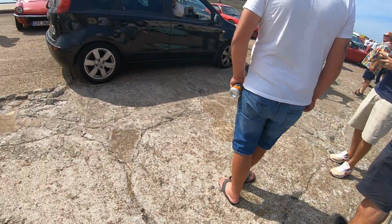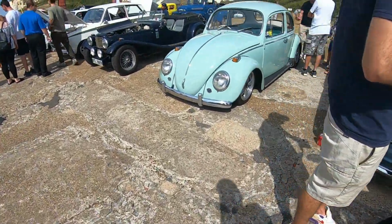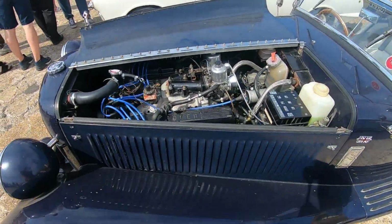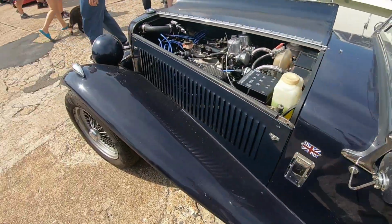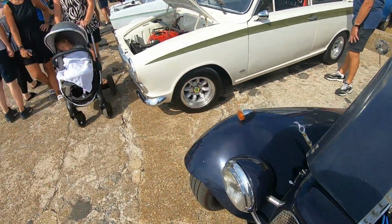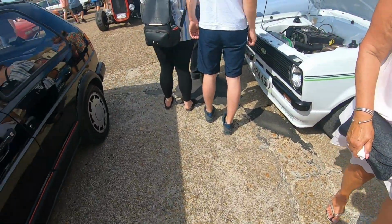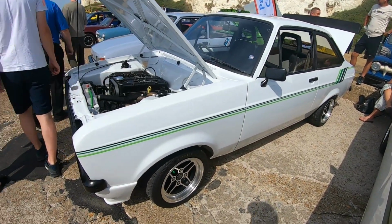Oh, light coming through. Nice lowered Beetle. Let's say this is a Morgan of some kind. Very tight under there. Very nice. And another Cortina. Oh, cars are leaving. That's a nice paint scheme. That I like. That suits the Escort really, really well.